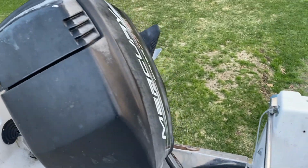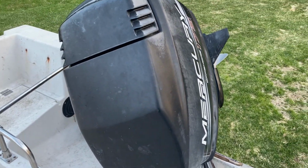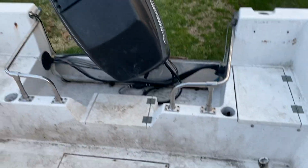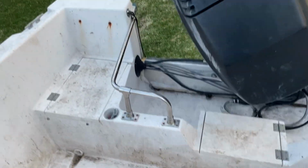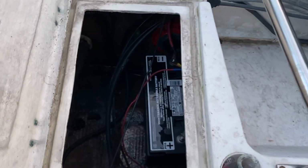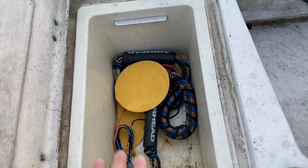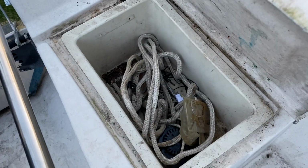Starting from the stern of the boat, here's the engine. Mercury Offshore 175. It runs really well, which is the biggest thing. We've got a lot of dirt. This thing is dirty, but you know what? It starts right up. Some storage compartments. There's a brand new battery, which is fantastic. Another storage compartment with some grossness, a lure, and something, plugs, I think. Storage. The old rope. Cleats are nice and solid, a little bit oxidized, but not too bad.